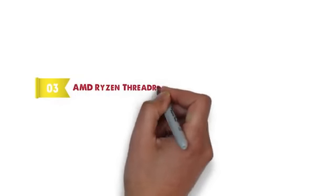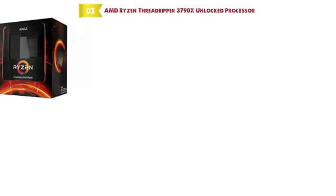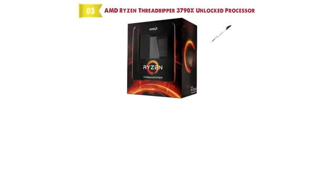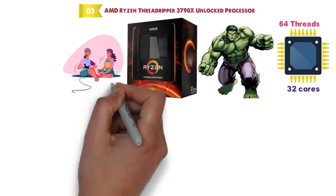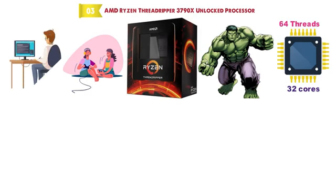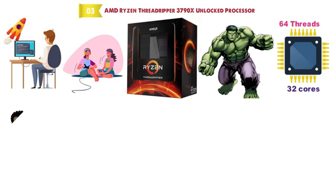At number 3, we have the AMD Ryzen Threadripper 3790X unlocked processor. This is a beast of a processor that contains a total of 32 cores and 64 threads. Not only is it perfect for gamers, but this is a high-powered processor for graphic designers and artists that are looking for a powerful unit to do all of their work.